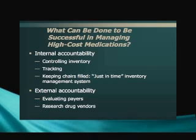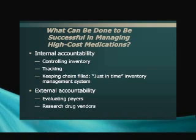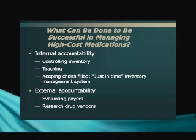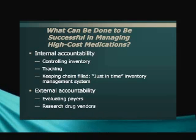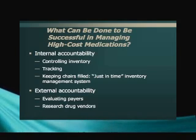There's also external accountability when you need to evaluate the payers. Are they paying? Are they paying you sufficiently? And you need to research your drug vendors to make sure you're getting the best possible price that you can.